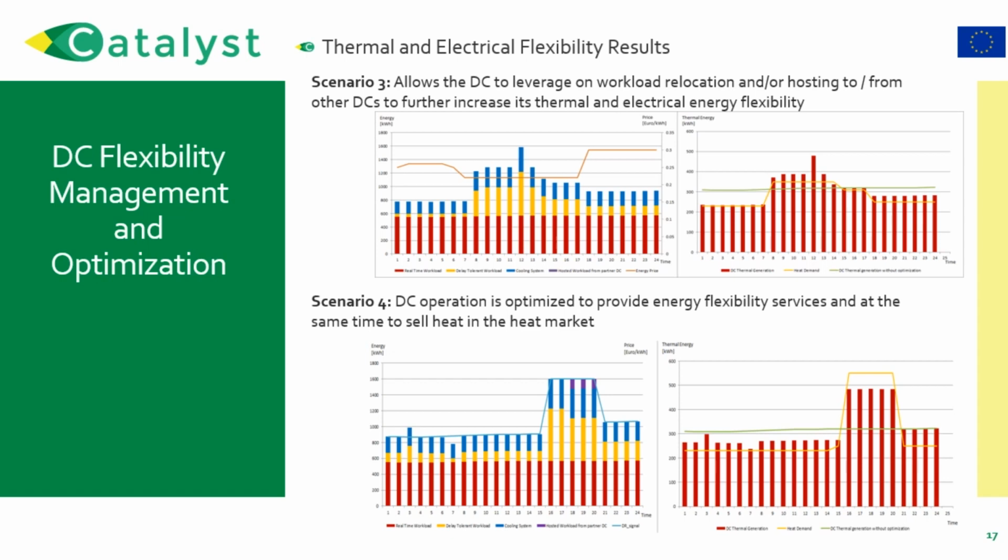Finally, in scenario number 4, we show how the DC operation is optimized to provide energy flexibility services and, at the same time, to sell heat in the heat market. The DC uses its internal flexibility mechanisms, such as delay-tolerant workload shifting, as well as workload hosting from other DCs to increase its energy demand to match the flexibility request signal, see figure on the bottom left.